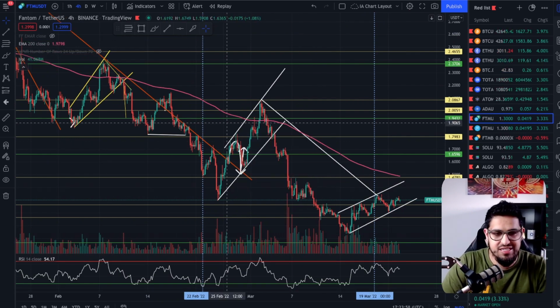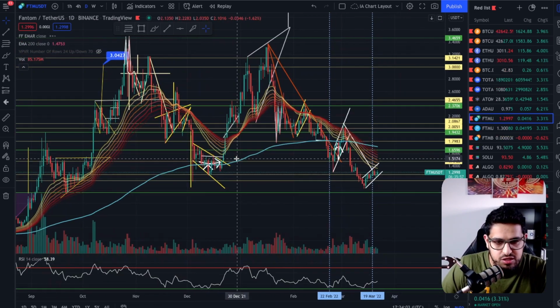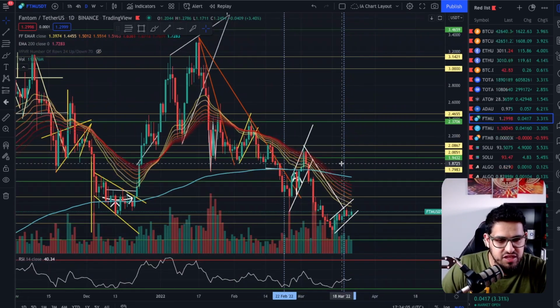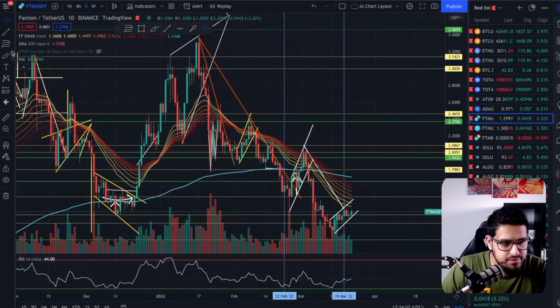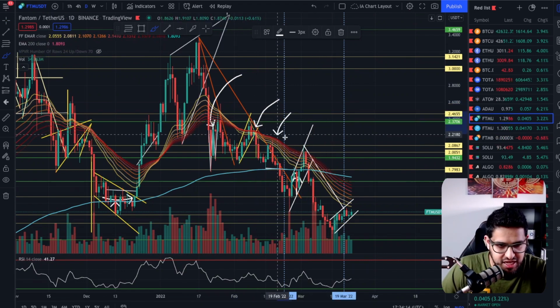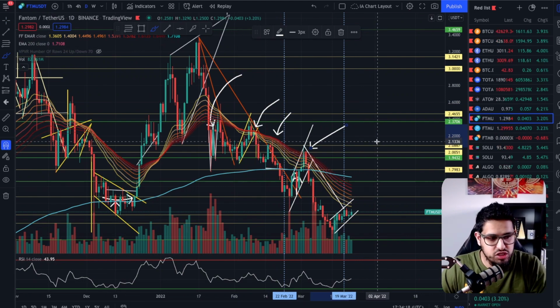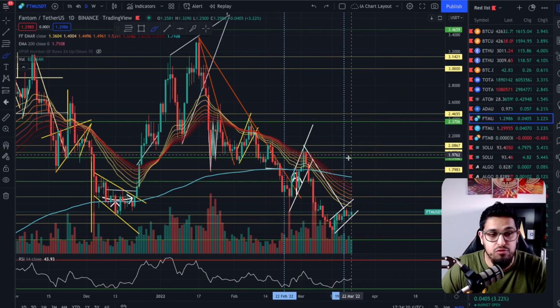Now, if we head over to the daily chart, what I want to show you is I bring out the EMA ribbon. You can see we're starting to test the bottom of the EMA ribbon. The last few times we've done this, you can see once here, we got rejected here, we got rejected here, we got rejected here. Will we get rejected again? So that's 4 times in a row we got rejected on our EMA ribbon on the daily.